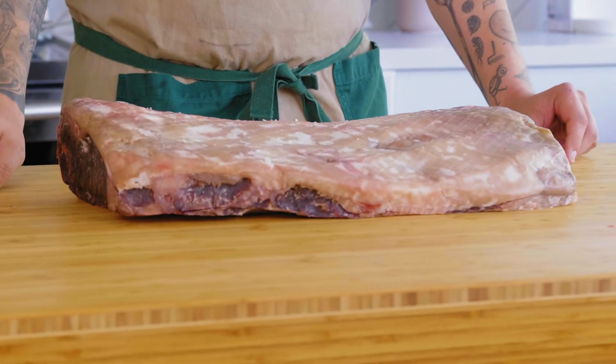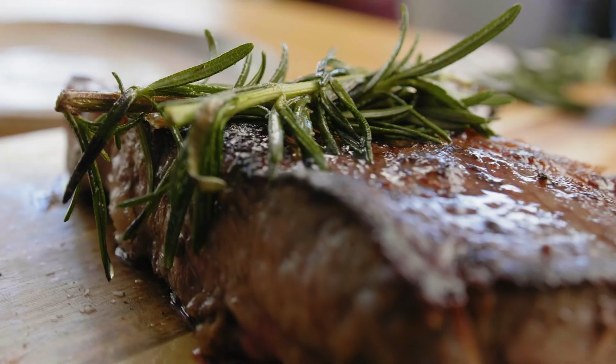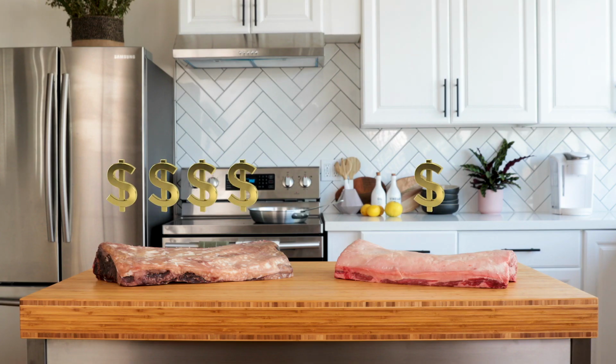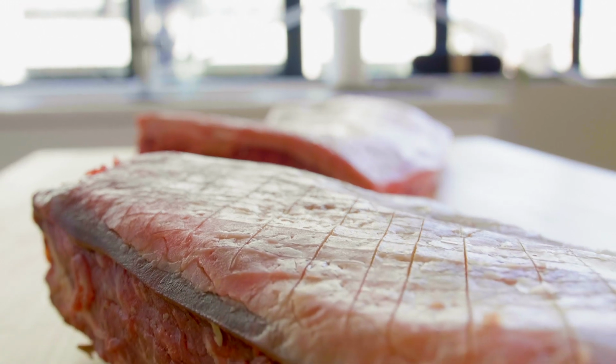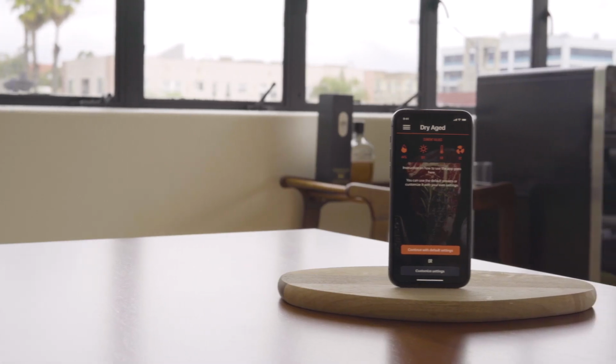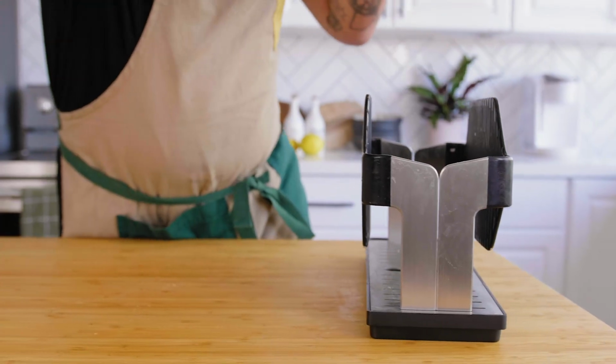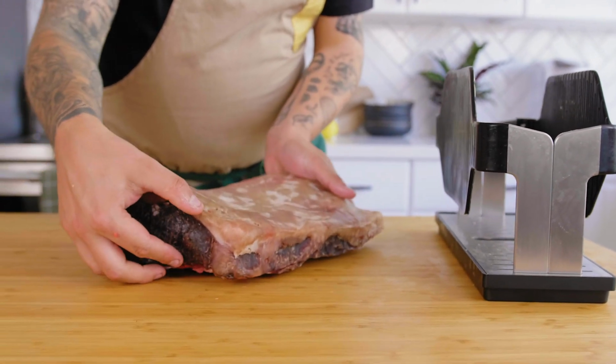This is dry-aged meat. It's delicious, tender, and perfect in every way. But it's 2 times the price from the butcher, if your butcher even sells it, and 4 times the price at most steakhouses. It's expensive because of the process and equipment needed to make it right. But what if there was a completely automated system with the same professional standards as the best steakhouses around the world in your own kitchen?